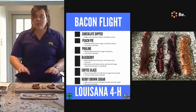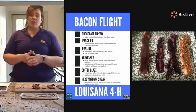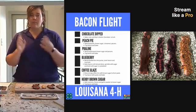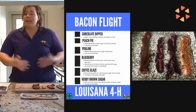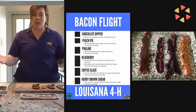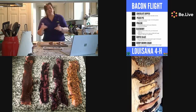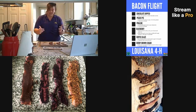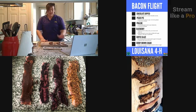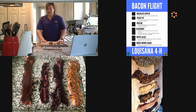Lastly, also one I was very surprised at was an herby bacon. So I took rosemary, thyme, and garlic salt and mixed it in with the brown sugar at flavor ratios that matched me. If you like a lot of herbs, put more. If you like other herbs, change it up. This is not meant to be exact recipes because this is where you get to have fun in the kitchen. So we have the herby, the praline, the peach pie, the coffee glaze, the chocolate dip are all the ones that I think turned out best.